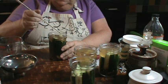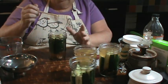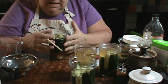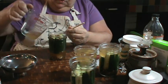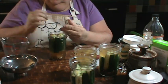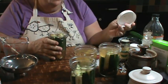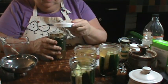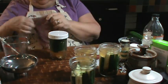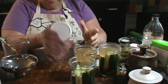Now, over the course of a day, some of that brine might disappear. So if you have extra brine, don't throw it away yet. Keep it in case you want to top up your jars, in case they need topping off. And then you're just going to put a lid on your jar. And of course you're just going to shake it.